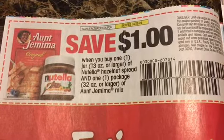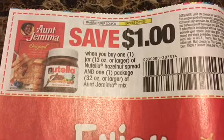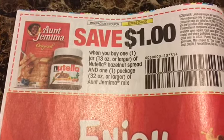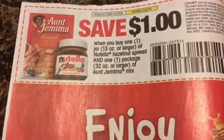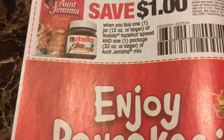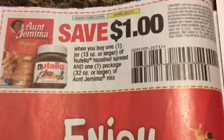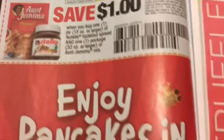Nutella. They sell Nutella at the Dollar Tree. Let's see. Okay, you gotta buy Nutella and you gotta buy a box of Aunt Jemima mix. I don't know if that's gonna work. I never seen Aunt Jemima at the Dollar Tree, but if you have that, you use it together and you're gonna save $1.